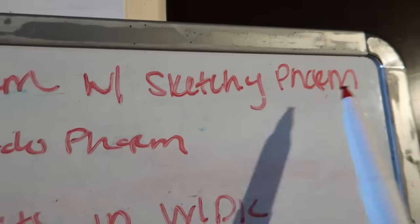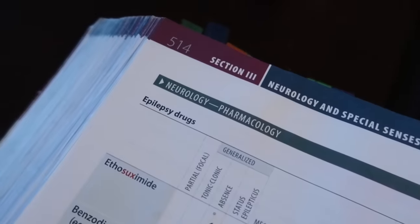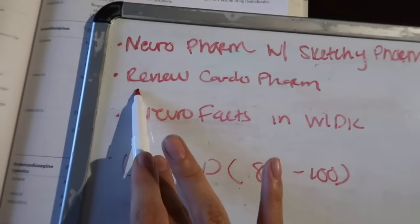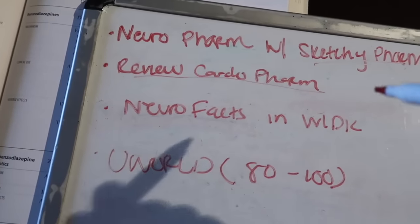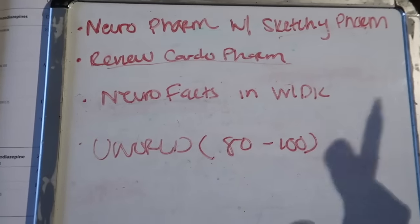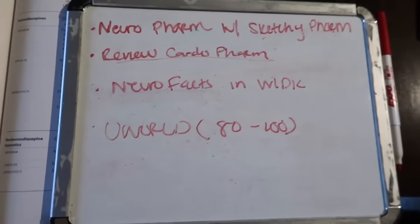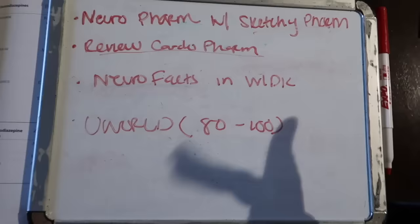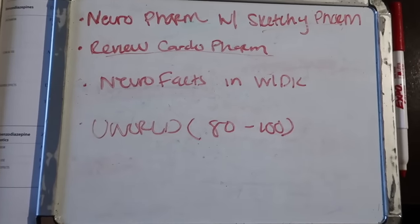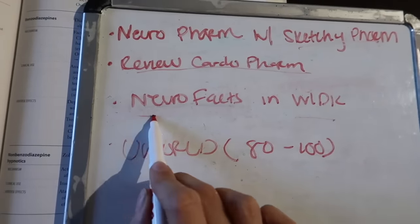To study these, I'm going to put them in a Quizlet, but I'm also going to be watching Sketchy Pharm. So I watch Sketchy Pharm to learn what the drug is and to remember what it does, and then I use my Quizlet to keep practicing these drugs over time. After that, I review Cardio Pharm. I practice my pharm every single day, a new set every single day. So yesterday I did my antimicrobials. Today I'm going to review my Cardio Pharm. This is really important because practice makes perfect, and this is one of my weakest points, so I make sure to study a new pharm set every day. Then I go to my What I Don't Know document, and today I'm reviewing the notes I took from Neuro.